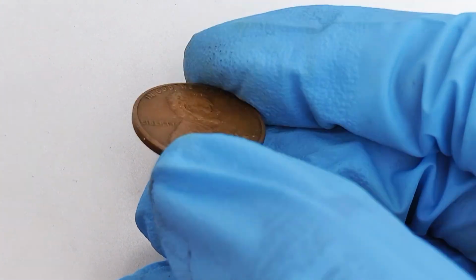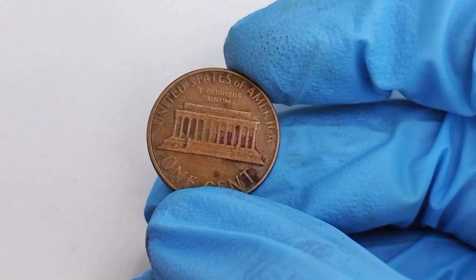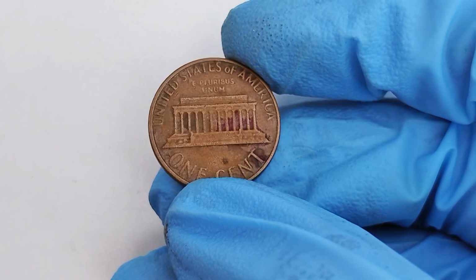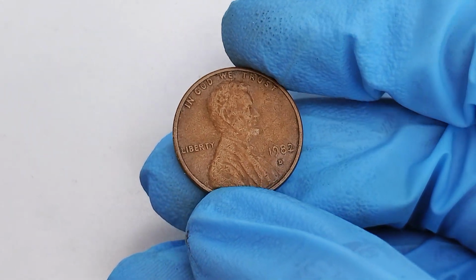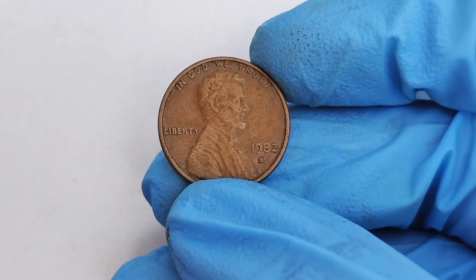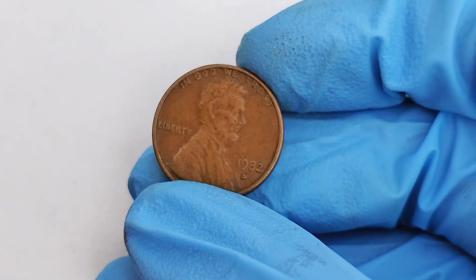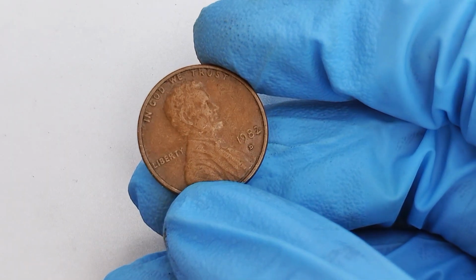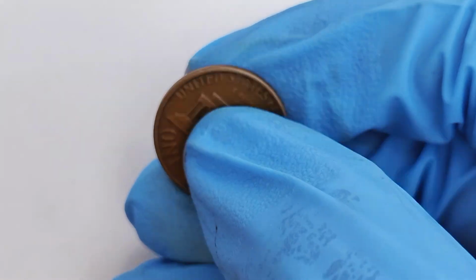Collectors still whisper about it at shows. Some believe more are hiding in old jars, in forgotten rolls, in the backs of dresser drawers where coins have been gathering dust for decades. And every time another 1982 D penny gets tested, hope sparks again. This tiny detail is why it's worth millions, and most people miss it. If you're listening right now, you already have the edge. You know the secret. All you need is a scale, patience, and the determination to check those pennies. Now, let me tell you exactly how to spot one.